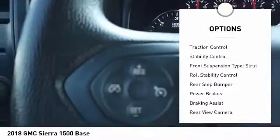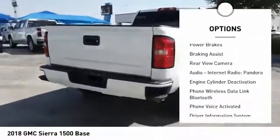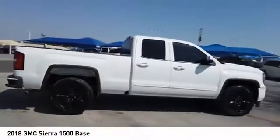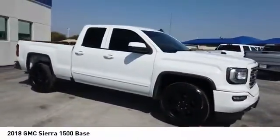This vehicle has less than 50,000 miles. Here are some of this vehicle's great options: power windows with safety reverse, traction control, stability control, front suspension type, strut, roll stability control, rear step bumper, power brakes, braking assist, rear view camera, audio, internet radio, Pandora.